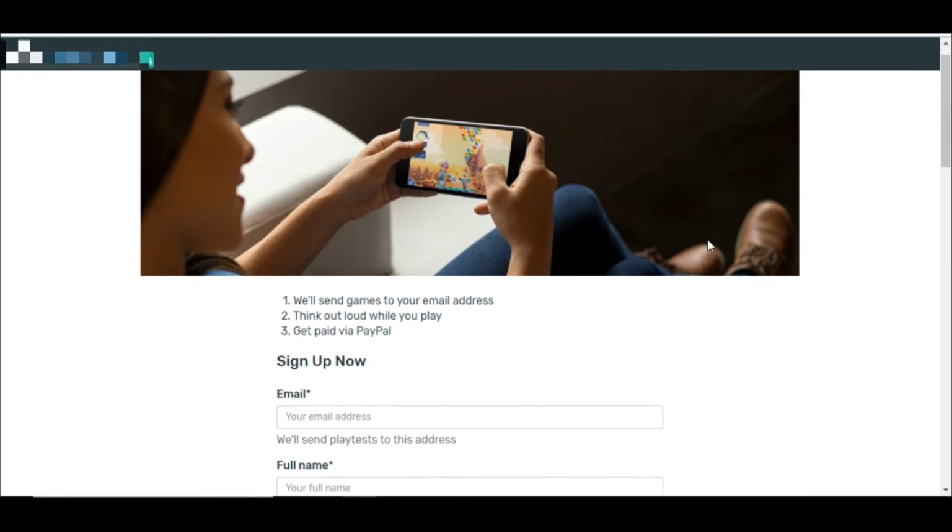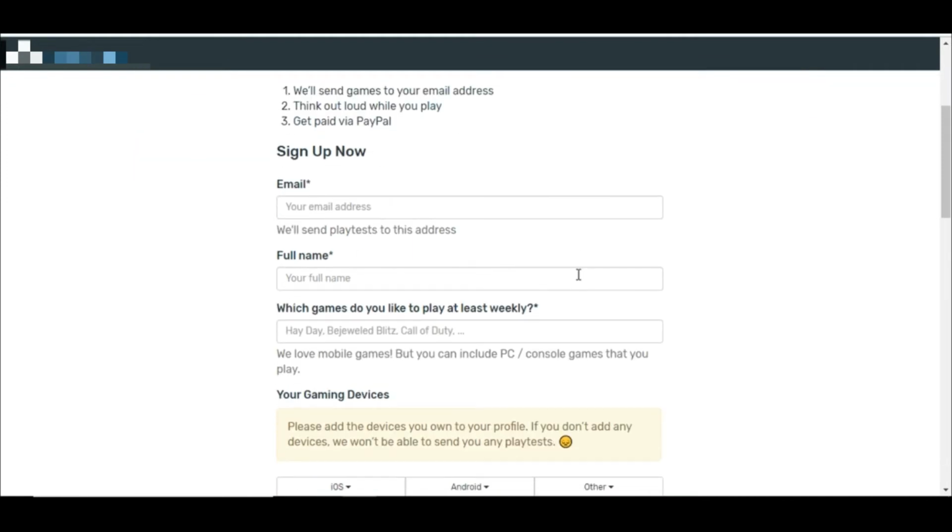It's easy money. The first step you need to do is put in your email address. This is the verify email address step, guys. Don't put in any illegal or fake email address. Put your original email address, because they will send you games to your email address, guys. You will check every day, because every day you get new games to test, guys, and you can make lots of money with this.